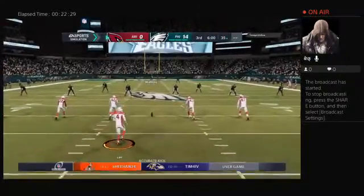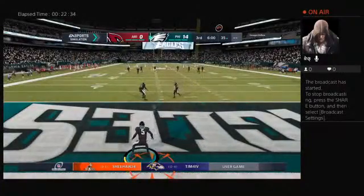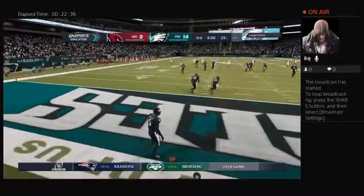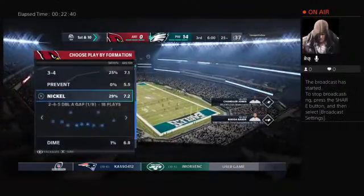A trip to the NFC title game hanging in the balance. Second half action back underway. And this will be a touchback as that sails over the end line.